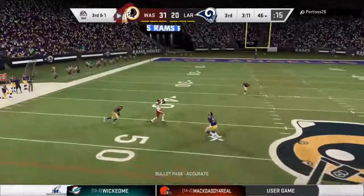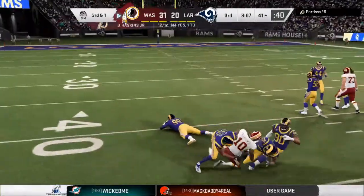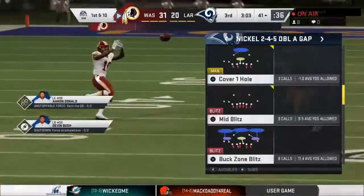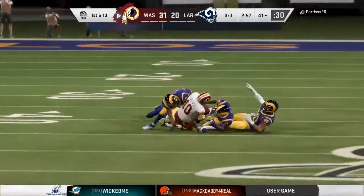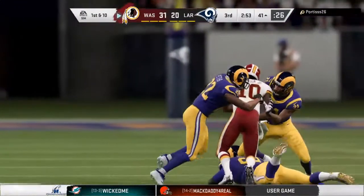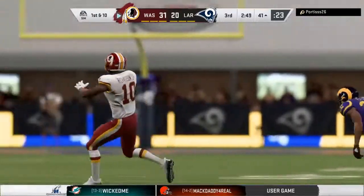Here's Haskins. Looking left side, and he's got a man. It's Richardson. And this is going to be another first down as the tackle's going to be made at the Rams' 41-yard line. You can see the time and effort and thought that they put into their passing game because it was evident right there. It looks like a simple pitch and catch, but you and I both know that they have planned for this and worked hard to make it happen.